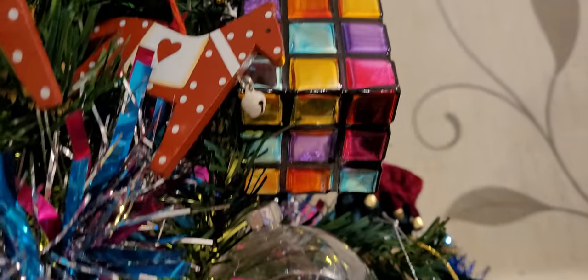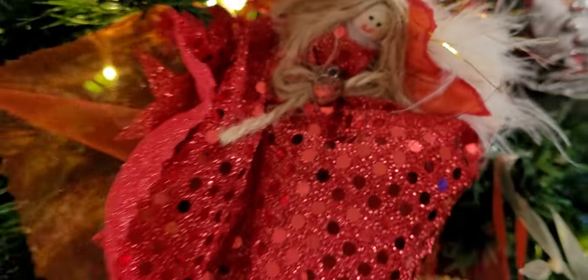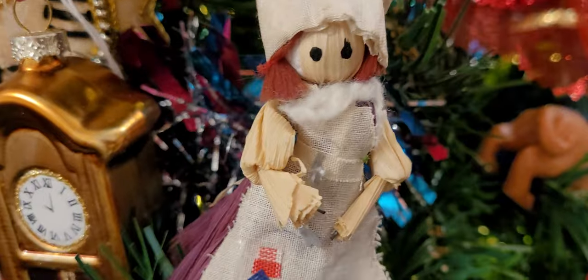We've got a Rubik's cube there. So yeah, this is just so cute. I love these. Absolutely adorable.